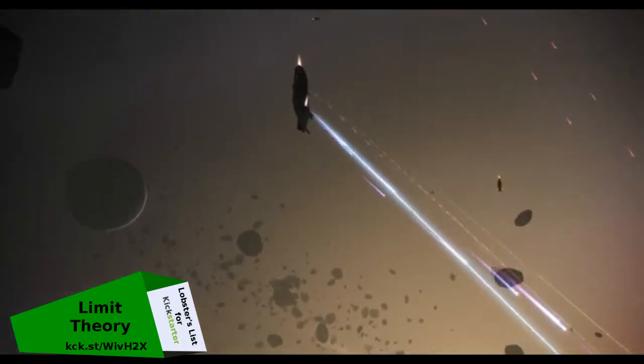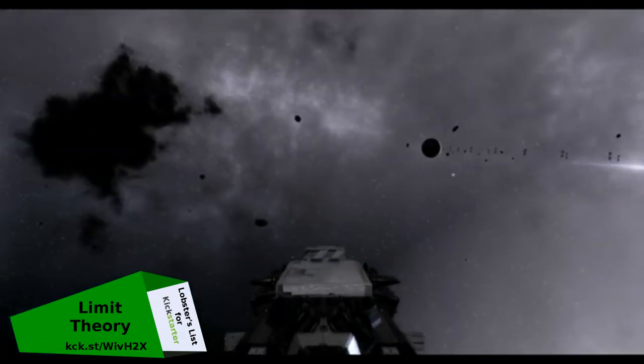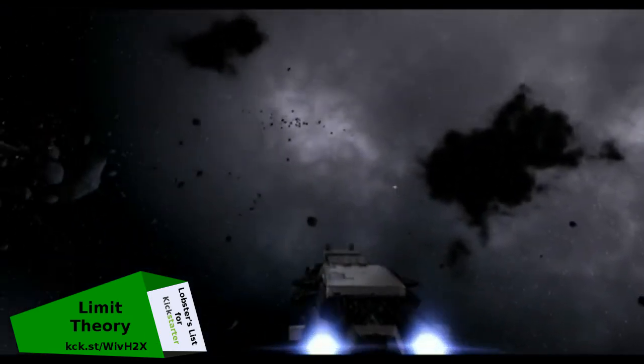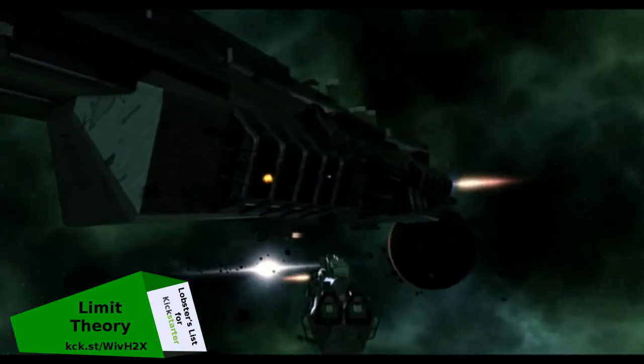Number 1. Limit Theory is an open-world space game for PC with a procedurally generated universe. Fly a ship around the universe trading, fighting, building, and exploring. How the ships and the in-game camera move around has an interesting visual feel to it. Pre-ordering a copy can be done at the $20 tier.